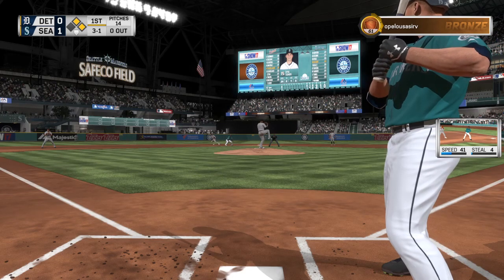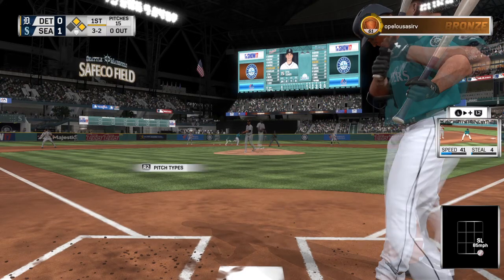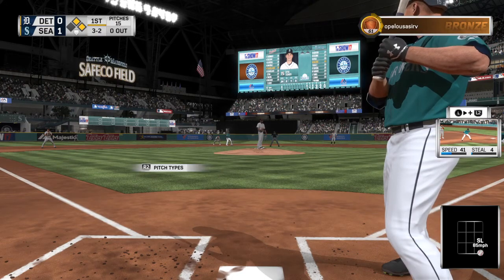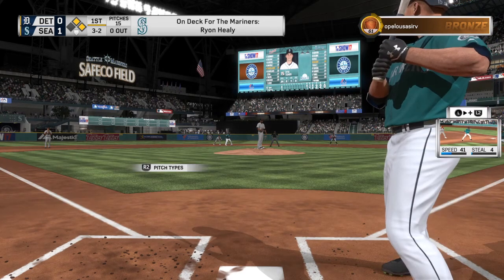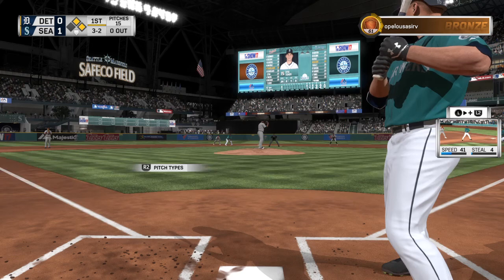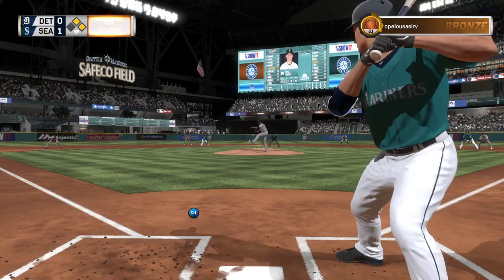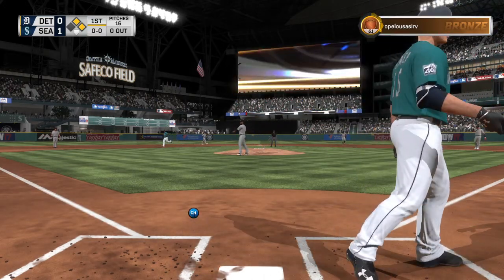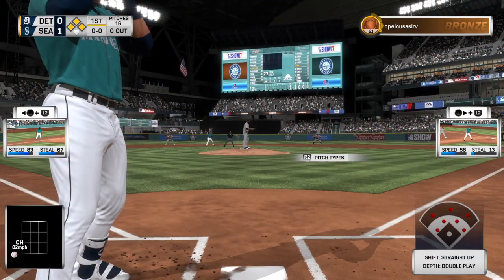He's set. Here's the 3-1. Takes a look at a slider that catches the inside corner. That's the third slider in a row, and I'm going to tell you what, I think he'll probably throw 4 and maybe 5 if he needs it. And he misses with it, ball 4, so that'll load the bases, and now he's really going to need to get a ground ball.